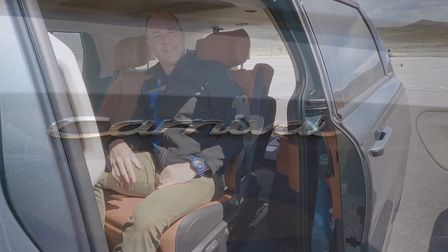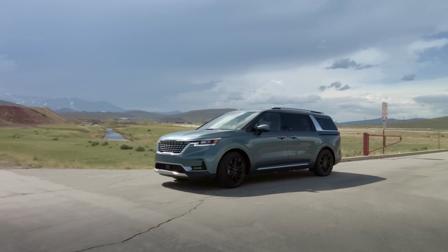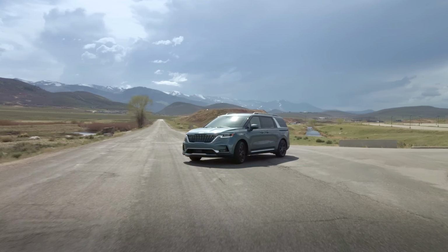The Carnival is a Mazda? I knew you were going to do that. Let's go driving. It's a party in the Carnival. But it is fun to say Carnival.